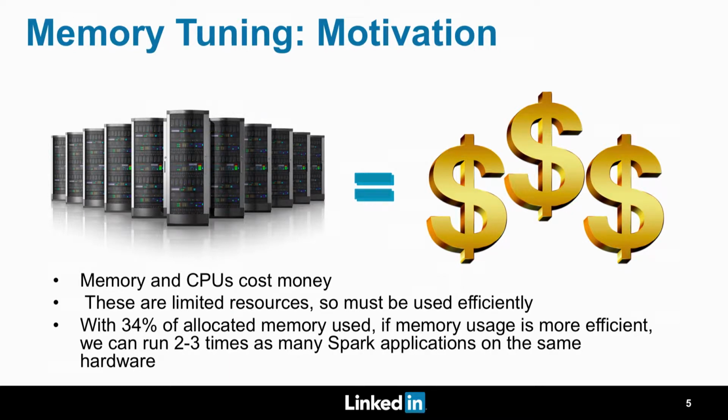Another option for how to handle this problem is to try to make sure that we make good use of existing resources. Since only 34% of allocated memory is actually being used, if we can make our Spark applications more efficient, then we can run 2 to 3 times as many applications on the same amount of hardware. This was motivation to try to see what we could do to improve efficiency on our clusters.